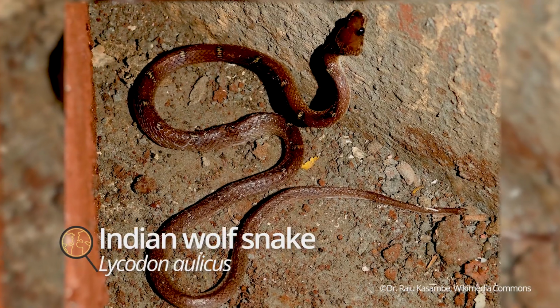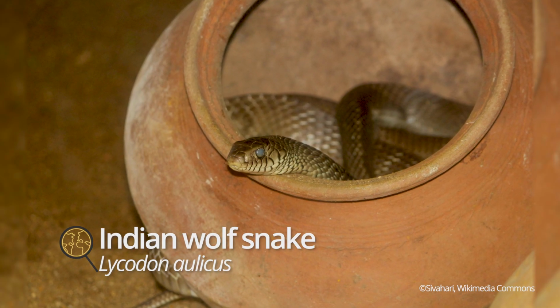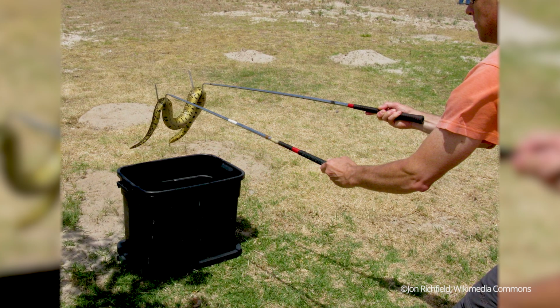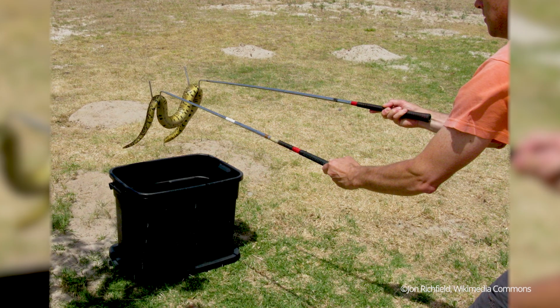If you find a snake in your home, don't panic, and definitely don't chase it or hurt it. Call the wildlife department in your city or a snake rescue organization and request that the snake be moved to a safe place where it can live in peace.